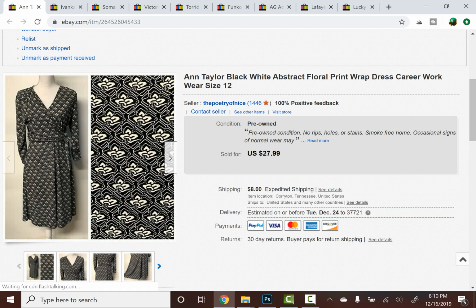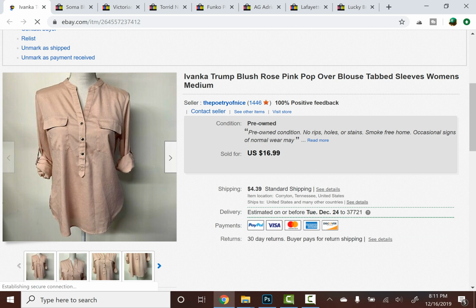Ann Taylor, this was a wrap dress, which I find do quite well. Those kind of career pieces, wrap dresses. Nice bold print. You can see the collage I did here to show the piece in full and then to show a close-up of the print for the buyer. I really like doing those for my thumbnails. And this piece sold for $27.99, a full asking price, as you see there. Next was a brand I wanted to try out.